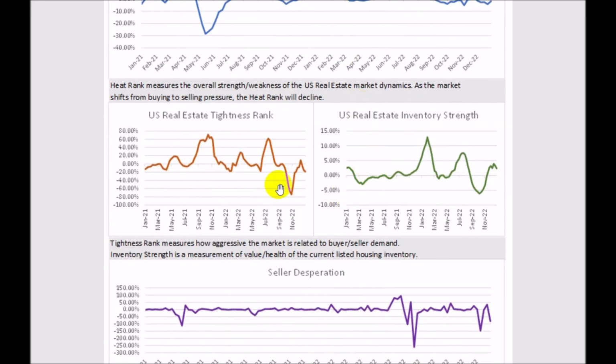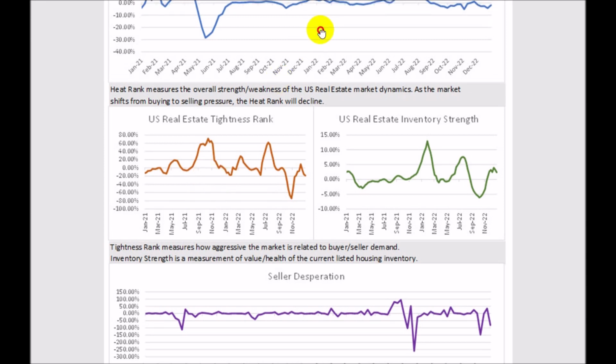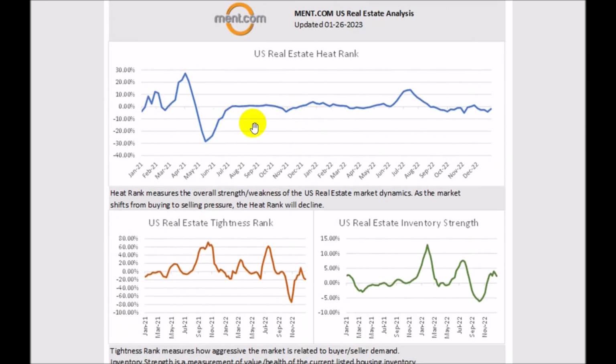So market tightness index, this is a great little one, these two, inventory strength. So tightness means the market's getting tight. That means that buyers are jumping in. And that will align with September through November 2021, the heat rank up here, this area. Buyers coming in trying to buy into the market with low inventory. That's what prompted this move here.